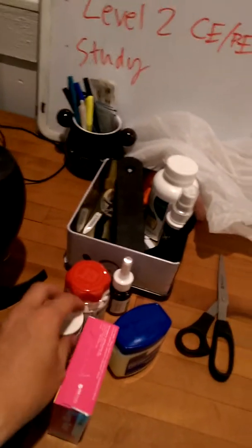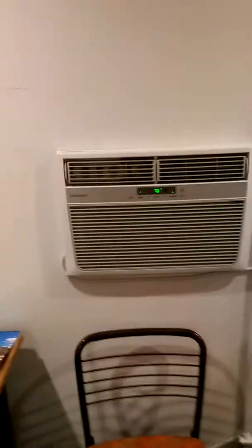Here's some medicines, in case I get sick, don't feel good. This is my other laptop. Alright. 70 degrees in here. This is trash. Let's go check out this kitchen area.